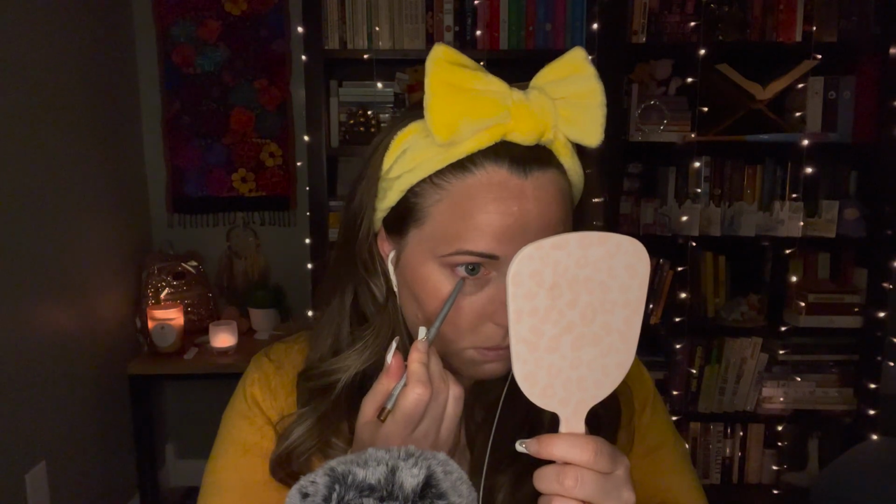Okay. Anyway, I'm gonna go in next with my eyeliner. This is from Almay, and it is the shade... Why can't I ever remember this? So I'm just lining under my eye.